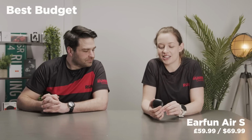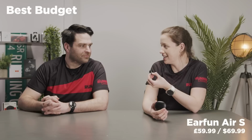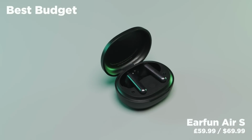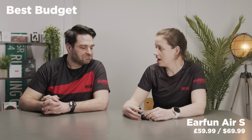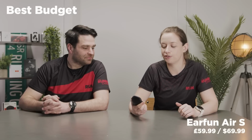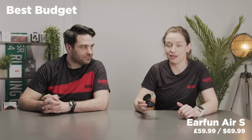So starting off with the Earfun, thank you, Jess. Now these look and feel very, very similar to the AirPods Pro, don't they? Definitely. When I first got them out of the case to test, I was like, oh, I see a similarity here. And actually in audio quality and just general look and feel, they are very, very similar. I think for a kind of dupe of AirPods, I don't know if that was what they were going for, but you're only paying kind of 60, 70 pounds for these and you're getting a really, really good headphone.